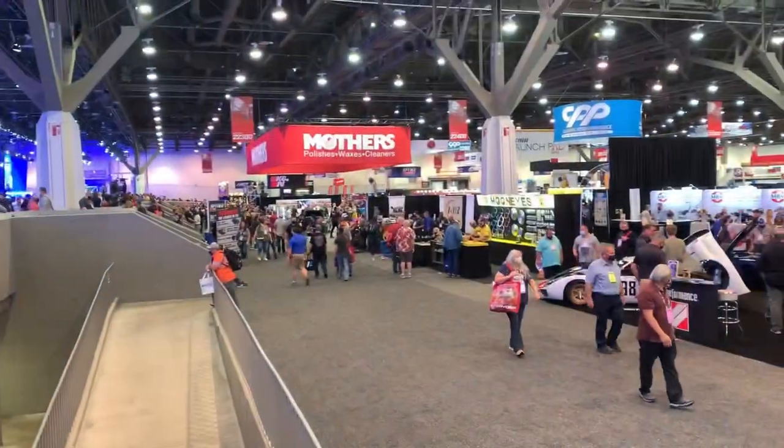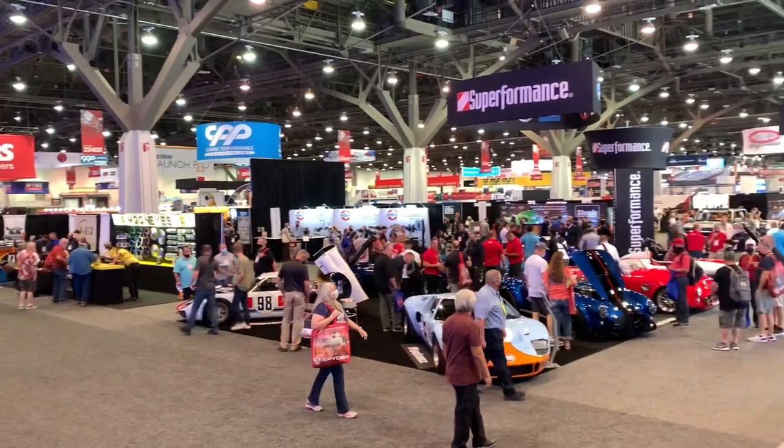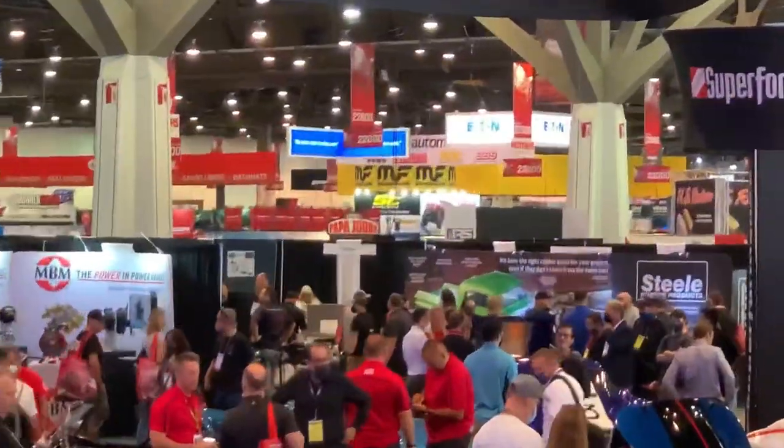Now, another anticipated build that we definitely want to see belongs to TJ Hunt, and it takes place here in Central Hall at the Magnaflow booth.